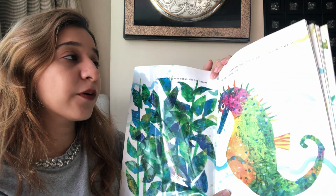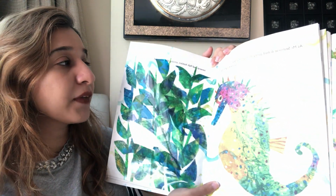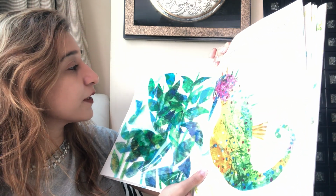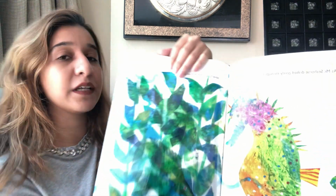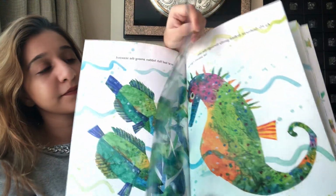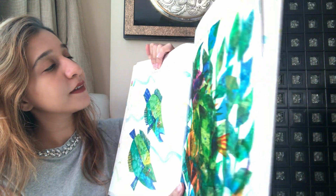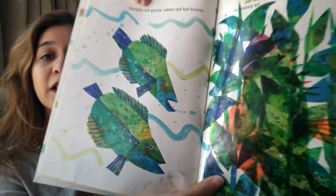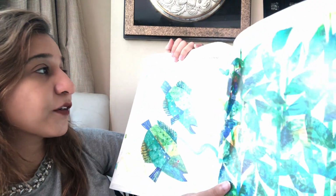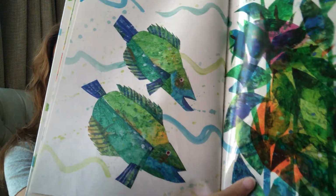As Mr. Seahorse drifted gently through the sea, he passed right by several leaf fish hidden among the seaweed. Let's see what's behind the seaweed. Look, these are called leaf fish. Leaf fish. These fish look like leaves, right?